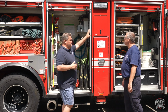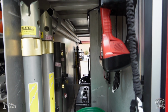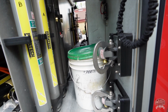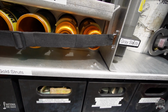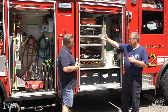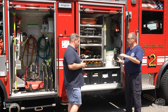Another cord rail here above the stabilizer, and then opposite side of the transverse. This is where we decided to up our game in stabilization, and for the bigger vehicles and stuff like that, we loaded it up with a set of gold struts here and a high division strut. So our stabilization capability is just exponentially better than it was. We go to that set of struts first because they're easy, they're a single guy. We do have a second set if we have a car on car or multiple cars.